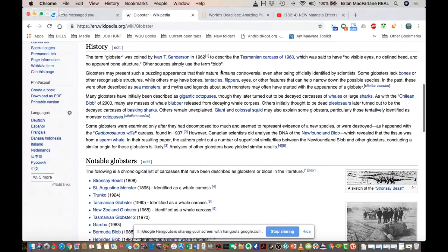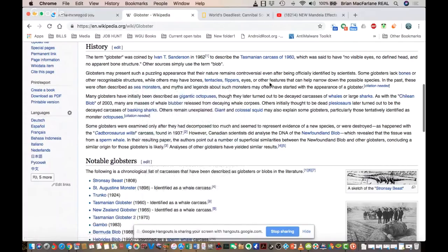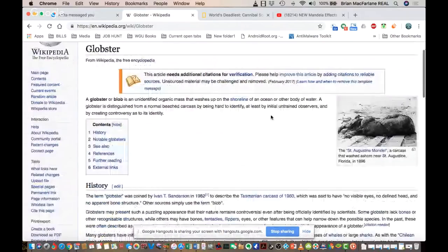It says here, globsters may present such a puzzling appearance that their nature remains controversial even after being officially identified by scientists. Some globsters lack bones or other recognizable structures, while others have bones, tentacles, flippers, eyes, or other features that can help narrow down possible identities. They can't even identify the species. So very well could be anything. What do you think it is, Brian? I think it's the Loch Ness monster. No, I'm kidding. I don't know what it is. Oh man, it looks like a big blob to me.